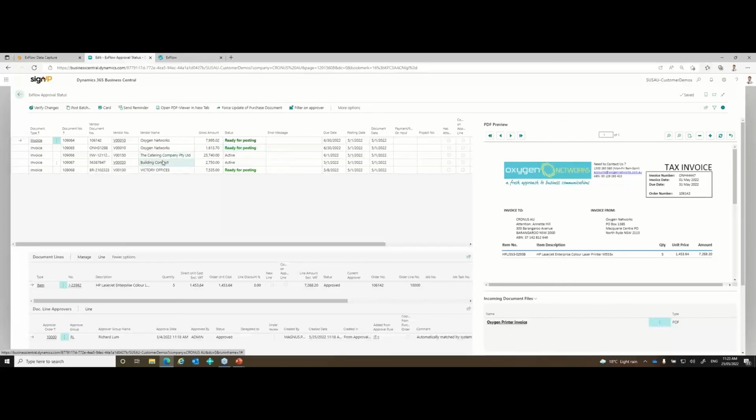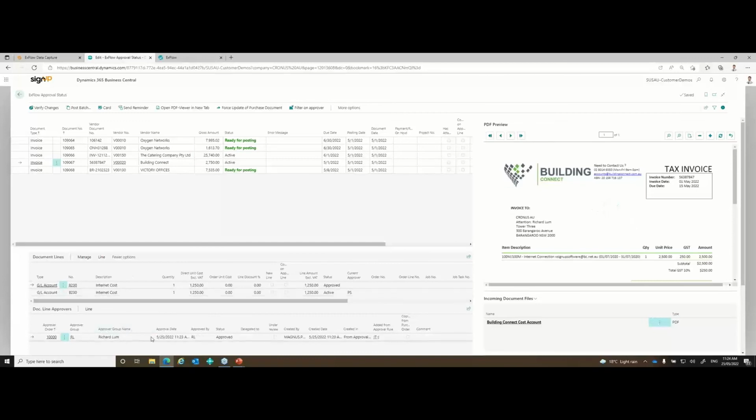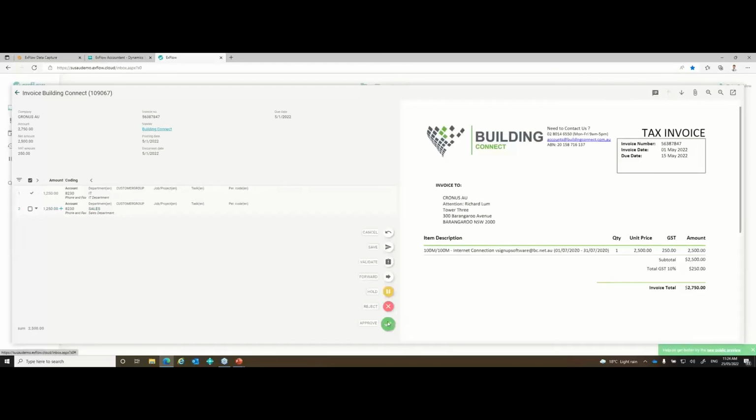The other invoice that he approved from Building Connect, that was approved by Richard on this date and time, but because it was coded against the sales department, the second line, Peter is now the approver for that line. So we need to log on the portal as Peter. Let's start with the Building Connect invoice. And again, this line needs the approval. So Peter will just go approve.